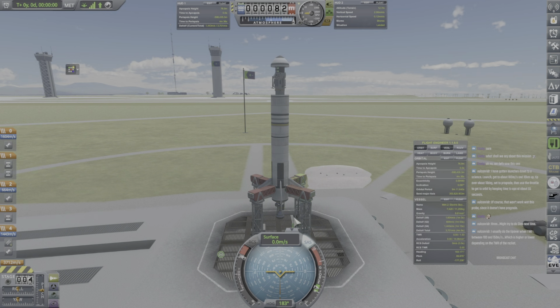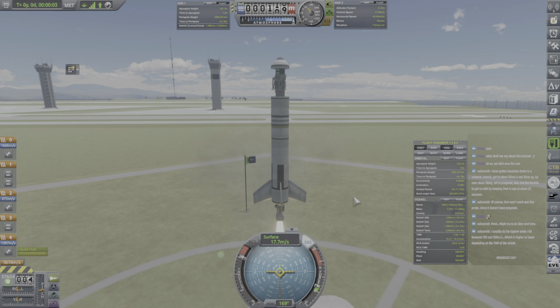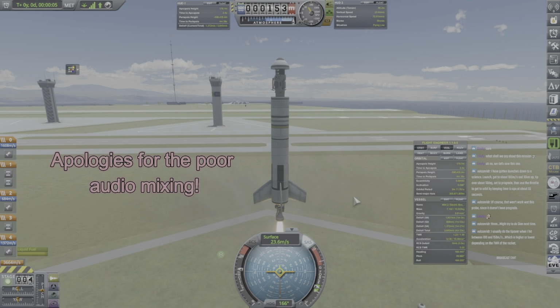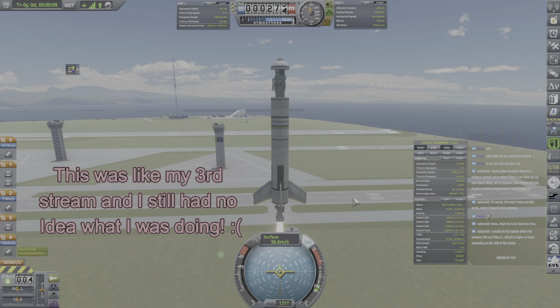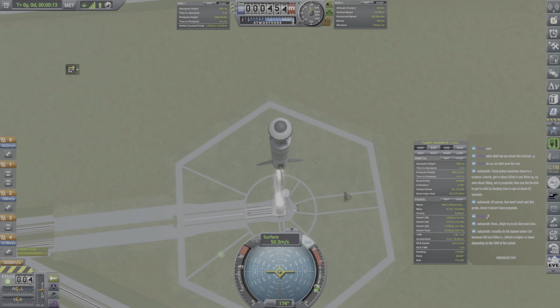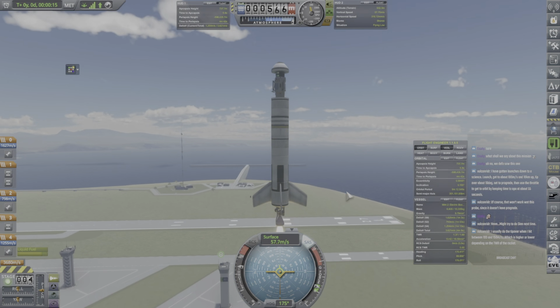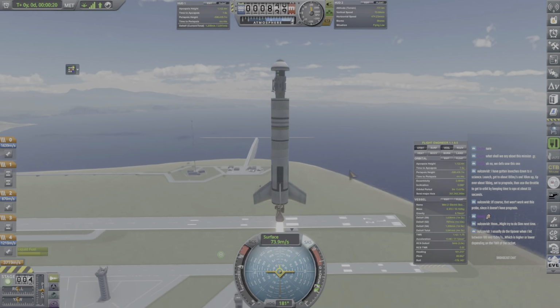Yeah, that's not too bad. 150 meters per second is pretty good. We're gonna hopefully get this right this time. We're gonna go straight up. It's gonna be slightly less efficient for us, but, well, I'll say less efficient. It's gonna be more efficient in the fact that we actually get to orbit.